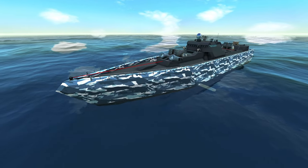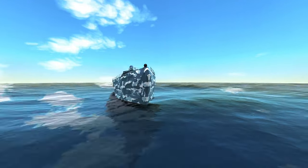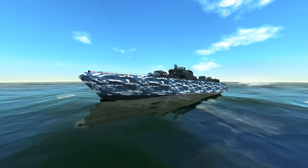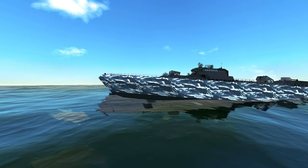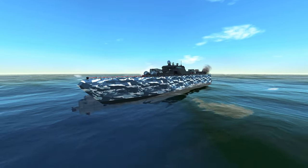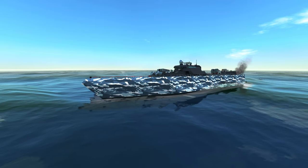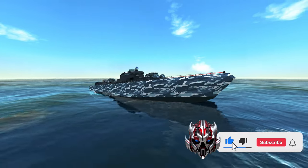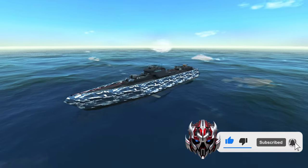So today I'm going to show you this new boat that I made. It's actually an attack boat. I think it's classified as a corvette. This is the USS Caimain. Yeah, like the small crocodiles that exist in South America. But yeah, this thing is an attack boat, right?